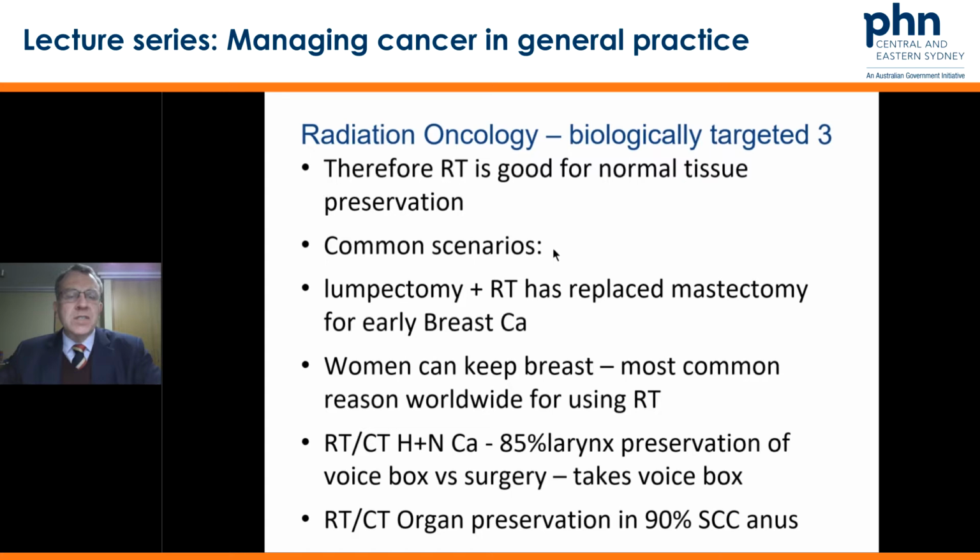Common scenarios are that lumpectomy and radiotherapy have replaced mastectomy for early breast cancer, so that women can keep their breast. This is the most common reason worldwide for using radiotherapy. Also, using chemoradiotherapy in head and neck cancer, for example in larynx cancer, we can now preserve 85% of larynxes with preservation of the voice box, whereas surgery always takes the voice box. Also, using chemoradiotherapy, there can be organ preservation in 90% of SCC anus. Using surgery alone, this always leads to needing a bag, but using chemoradiotherapy, there's organ preservation in 90% of SCC anus.